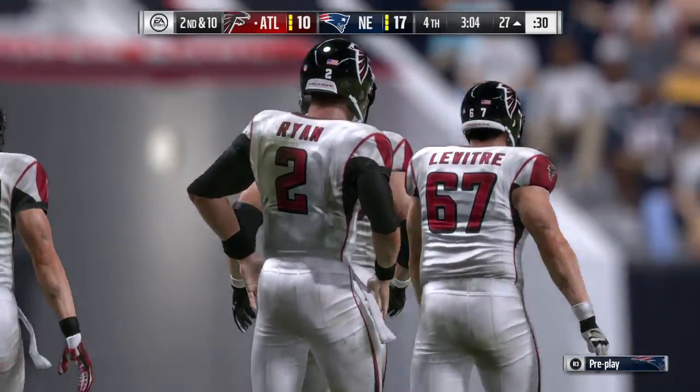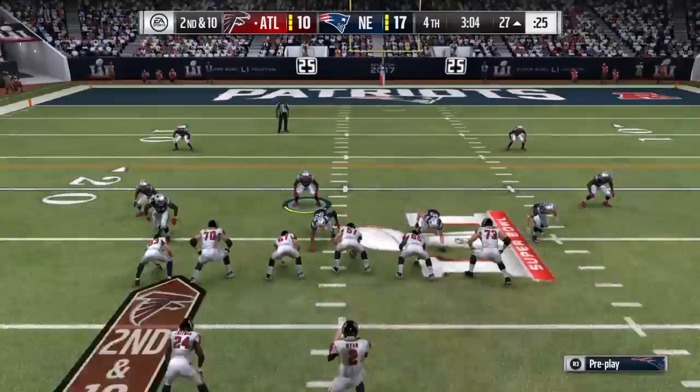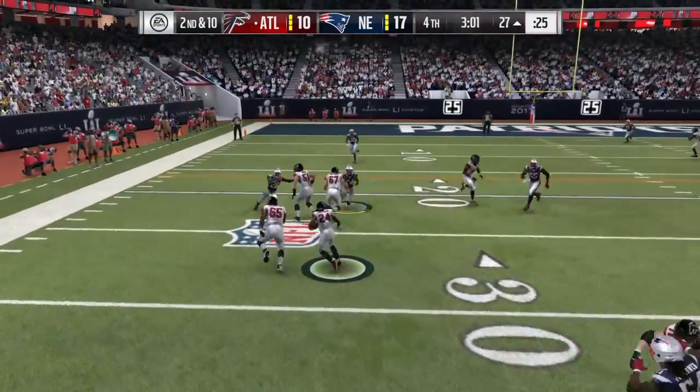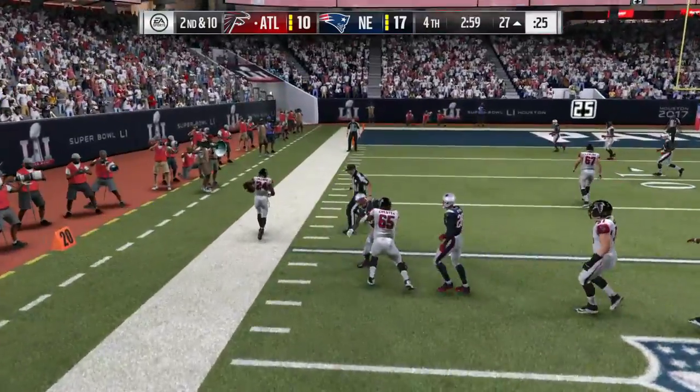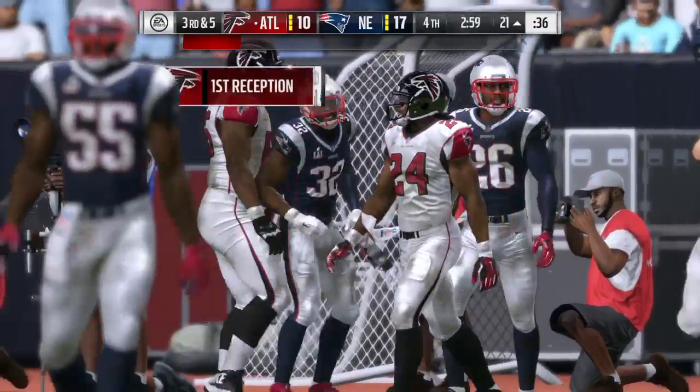Either your receiver gets it or no one gets it. Give him a lot of credit for being really precise with it. Got rid of it. No one got it. Now it's Ryan. They'll set up the screen for Freeman. And he'll be out of bounds as he gets this down to about the 21 or 22. Call it a gain of 5.